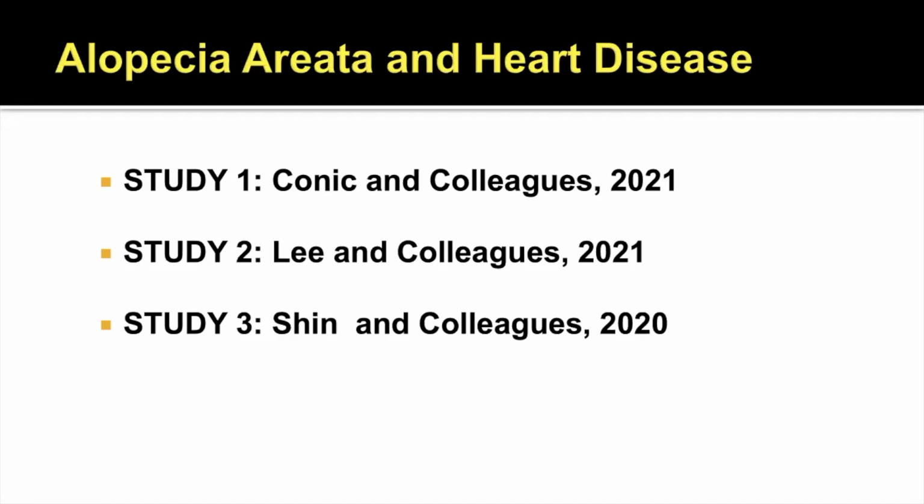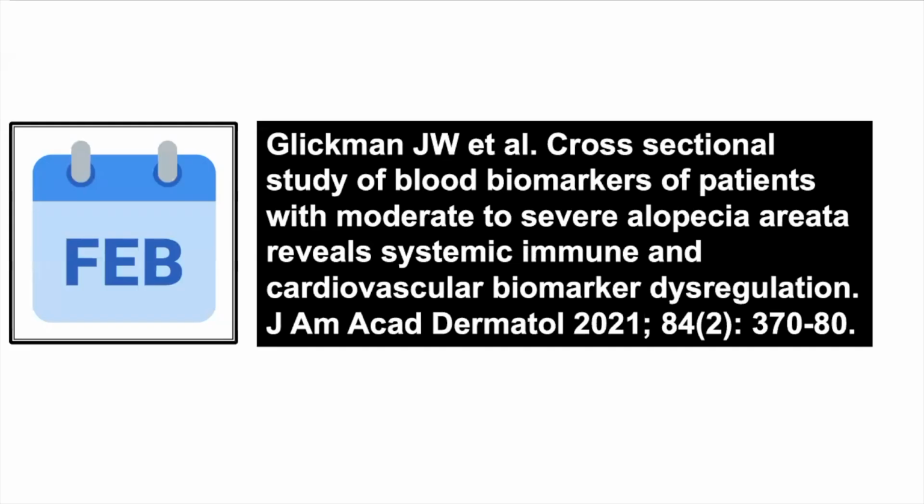So there's been a little bit of uncertainty in the medical literature and the published data in terms of what is the relationship between alopecia areata and heart disease. This particular study by Dr. Glickman and colleagues from Mount Sinai School of Medicine in New York is a very important study, which really looked at the blood biomarkers of patients with moderate to severe alopecia areata.